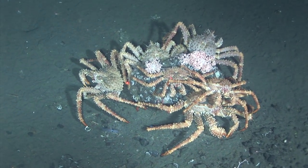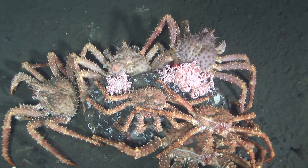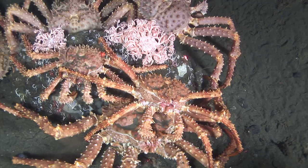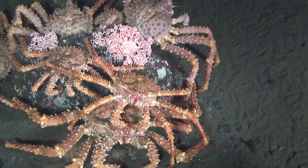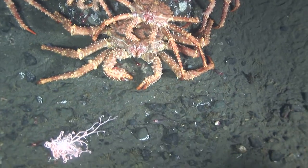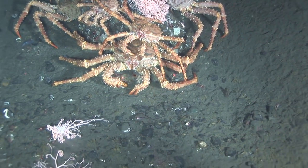One, two, three, four, five, six crabs in one spot. Couple basket stars in there. All around the one rock in this immediate area.